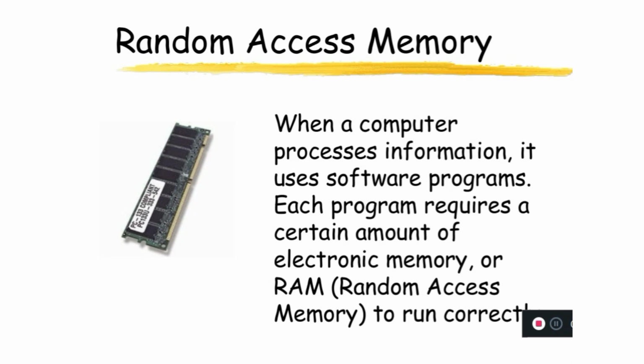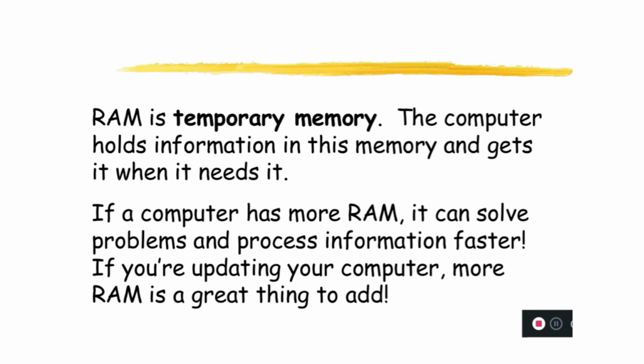Next is random access memory. When a computer processes information, it uses software programs. Each program requires a certain amount of electronic memory, or RAM, random access memory, to run correctly. RAM is temporary memory. The computer holds information in this memory and gets it when it needs it. If a computer has more RAM, it can solve problems and process information faster. If you are upgrading your computer, more RAM is a great thing to add.